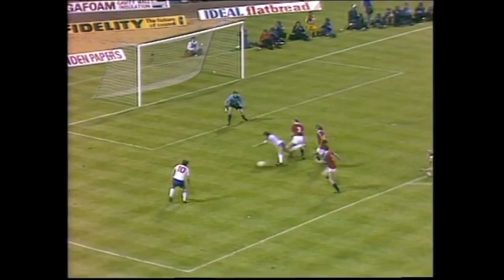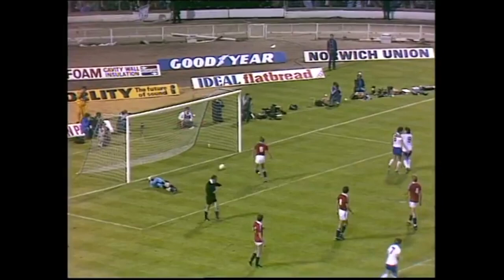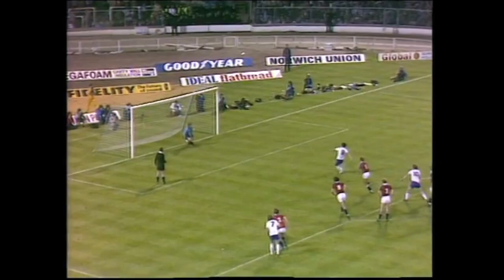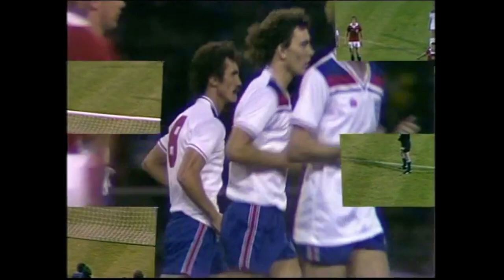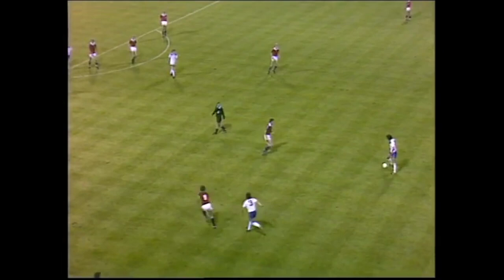Oh, will it be 3-0 for England now? It is! McDermott, second of the night. Well taken penalty. Some encroachment there by the Norwegians. But it doesn't matter because the ball's in the back of the net. And England are leading by 3-0. McDermott again. Gates.